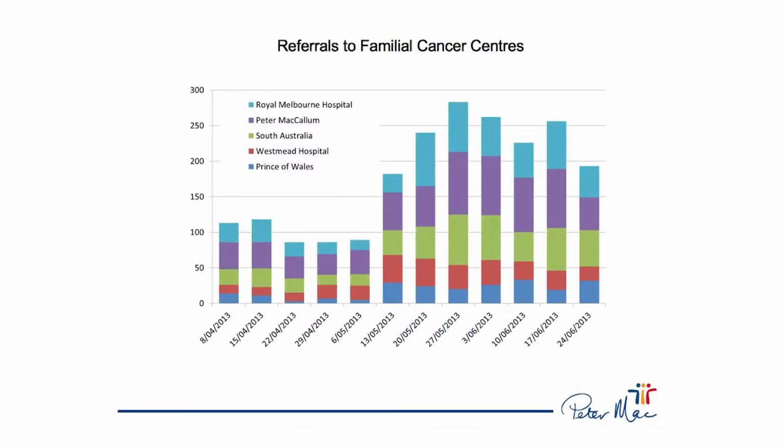But this is what it did to us physically in the clinic as a consequence of that publicity. So when you look at this chart, each coloured bar is a different clinic, and the pale blue is the Royal Melbourne, purple is Peter Mac, green is South Australia, red is Westmead, and the blue is Prince of Wales. And so these are the weekly referral rates of new patients into our clinics in the 5 weeks leading up to Angelina Jolie's announcement. And look what happened after that.